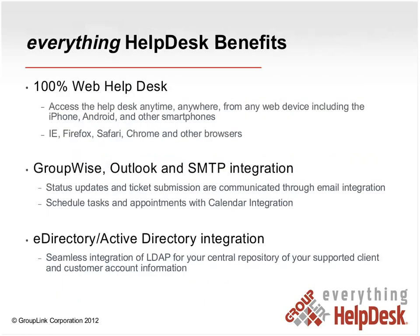It's 100% web-based. How important is that? We understand that you as technicians are often on the go, so why wouldn't your help desk be on the go as well? Not only can you access this from any computer that's connected to the network there within your organization, but it's also mobile compatible.